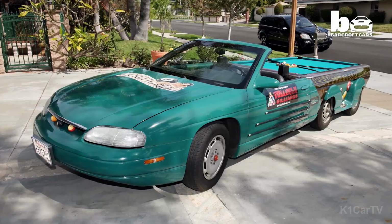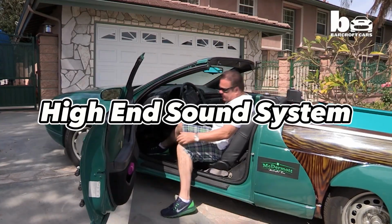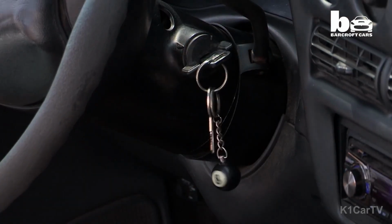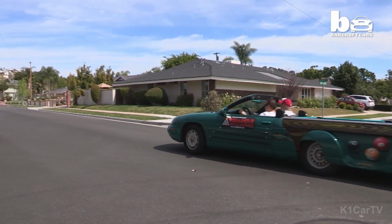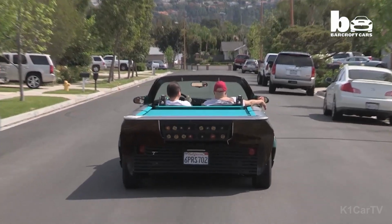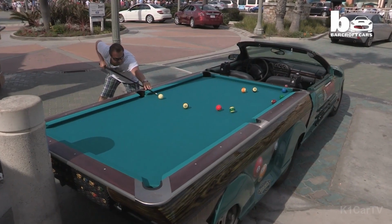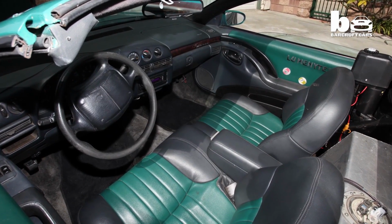With features like a removable top, detachable front for real pool games, custom rims, high-end sound system, and attention-grabbing custom paint. This one-of-a-kind car features a fully functional pool table on its rooftop, allowing passengers to have a game of pool while on the move. Not only does it bring entertainment and excitement to the road, but it also turns heads and sparks conversations wherever it goes. With its sleek design and clever integration of a pool table, the pool table car surely stands out as a remarkable fusion of leisure and mobility.